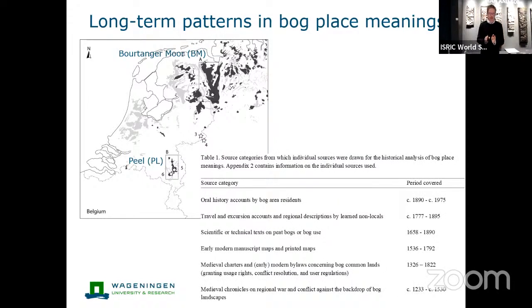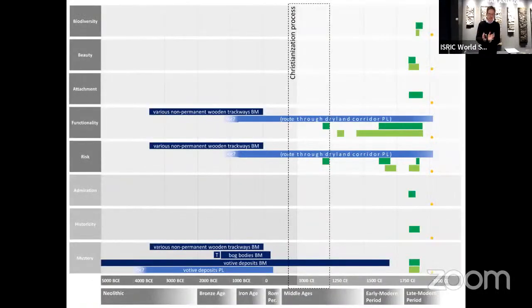So just to give you a very quick idea, I'm not going to go into detail about at least the historical written sources that I used for my bit of that research. You can see it starts somewhere in late medieval time, relatively few sources then, and sources become more abundant as we approach the present. So this is just a graph to show you the overall results of that taken together.